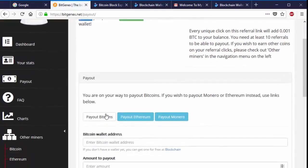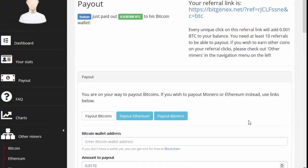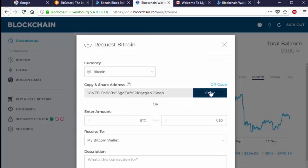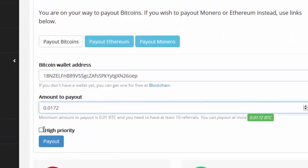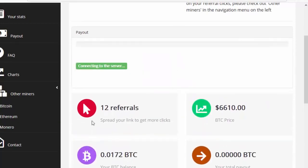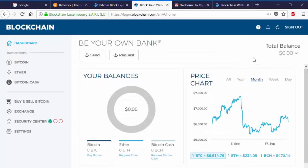So here we go. You can check this box to get your coins instantly, like in 5 seconds or even faster. As far as I know, it's free for now, so yeah, we can check this. And I will switch to the blockchain tab and wait for the bitcoins to arrive. And here it is, we just got it. With no problems at all.